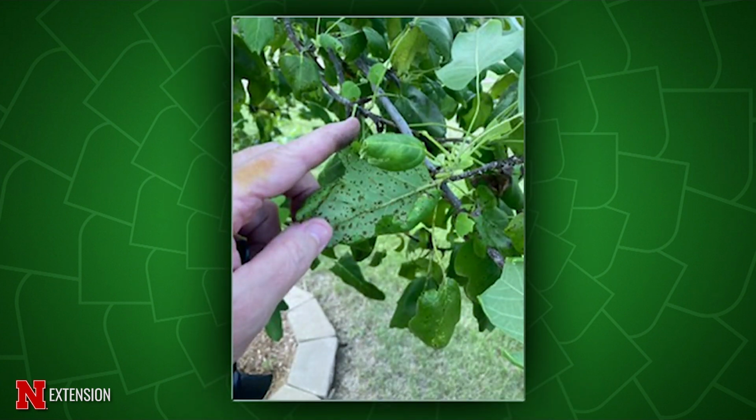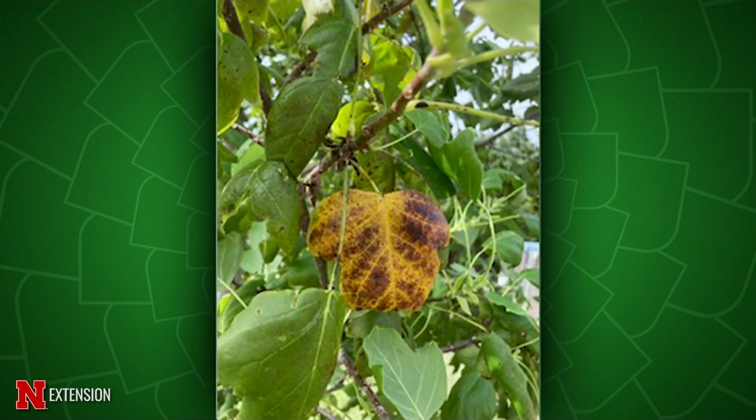So when we take a look, the leaves are kind of curling under. And when we're taking a look at herbicide drift, especially those growth regulator herbicides, what we're going to notice is that epinasty of it curling upward. And so curling under doesn't necessarily mean that we have herbicide injury.